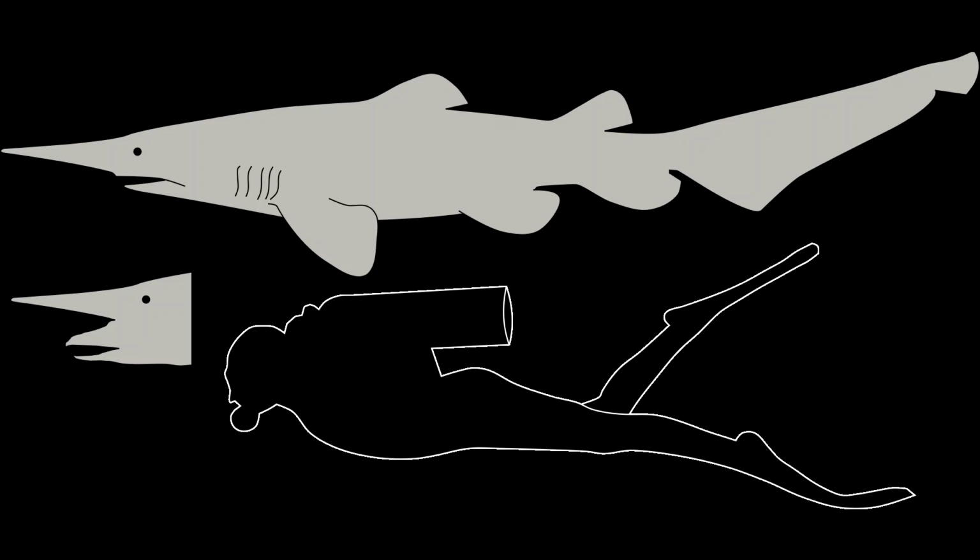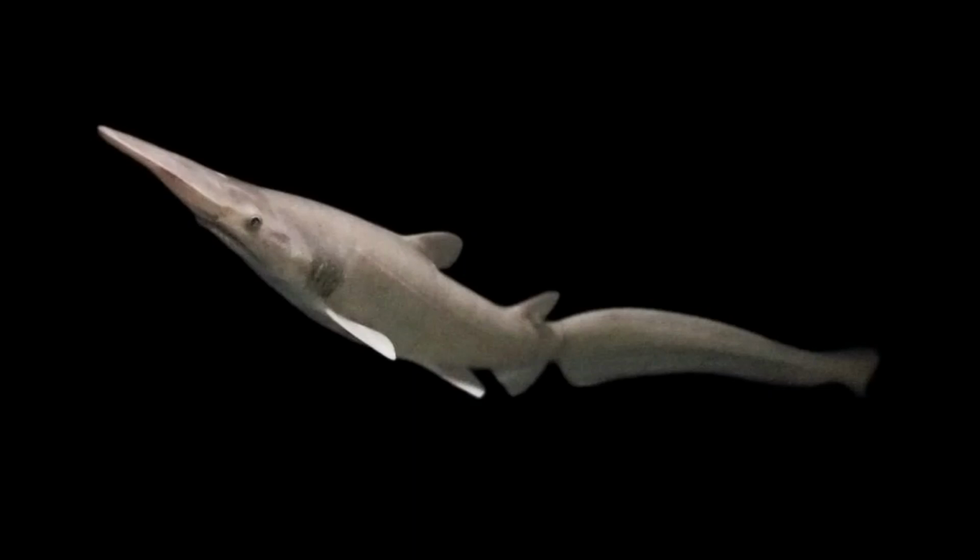Its low density flesh and large oily liver make it neutrally buoyant, allowing it to drift towards its prey with minimal motion so as to avoid detection. Once the prey comes into range, the shark's specialized jaws can snap forward to capture it.